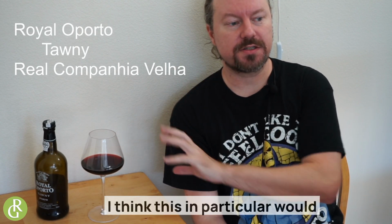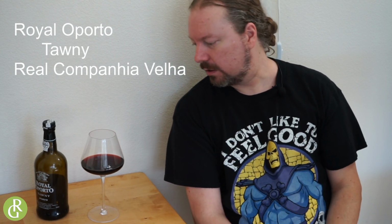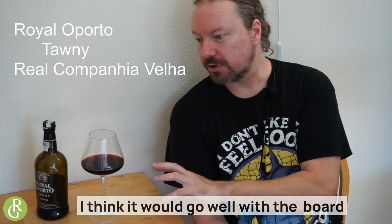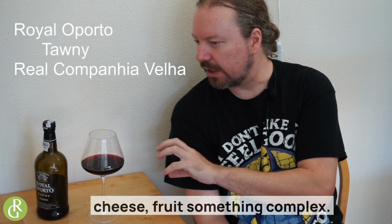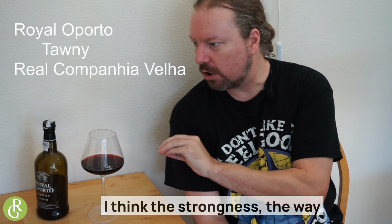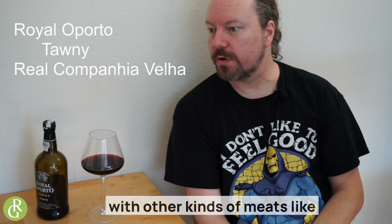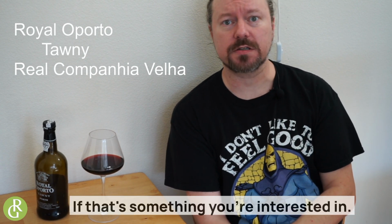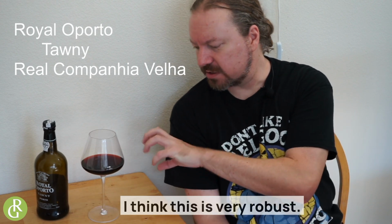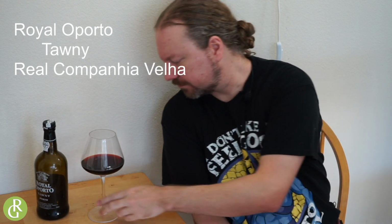I think this in particular would go well with any kind of beef. You want to have a steak. I think it would go well with a charcuterie board, cheese, fruit, something complex. I think the strongness, the way that the port stands up, can go with the other kinds of meats like beef that would be stronger, maybe even game if that's something you're interested in. I think this is very robust. It's not light. It doesn't shy away.